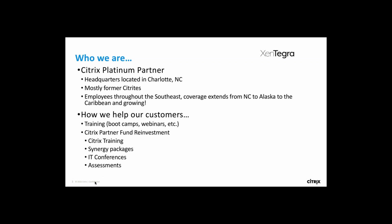How do we help our customers at XenTegra? We offer consulting services, managed services, as well as training opportunities. We enable our customers through training with the technologies we have chosen to work with, including Citrix, Igel, Nutanix as our core technologies, as well as ancillary technologies including FSLogix, ControlUp, ExtraHop, Login VSI, SMS Passcode, and many others.